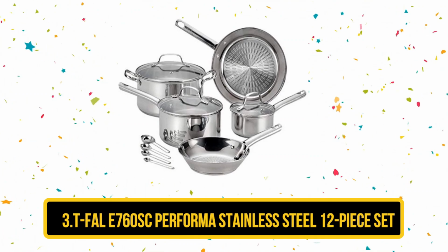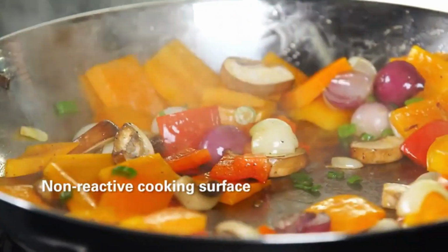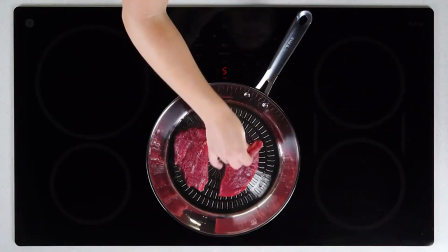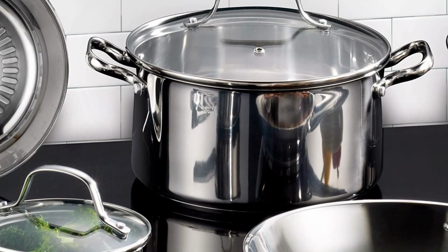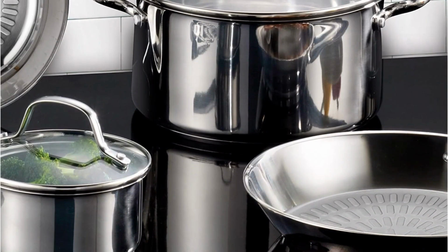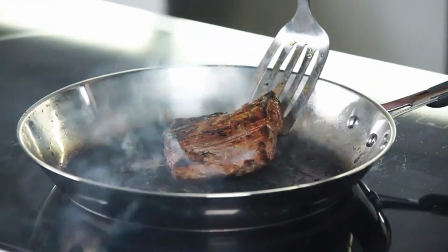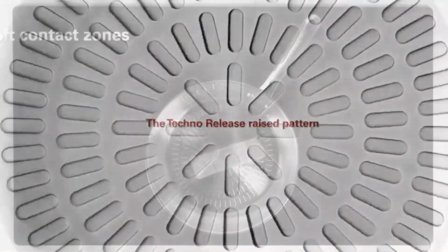Now number 3, the T-fal S706 Performa stainless steel 12-piece set. T-fal is known for its workhorse cookware and dishwasher-safe capabilities. Several reviewers commented that this set of pans is compatible with induction burners and lives up to its dishwasher-safe promise. However, as with most cookware, the manufacturer recommends that you wash pans by hand to extend durability and finish.